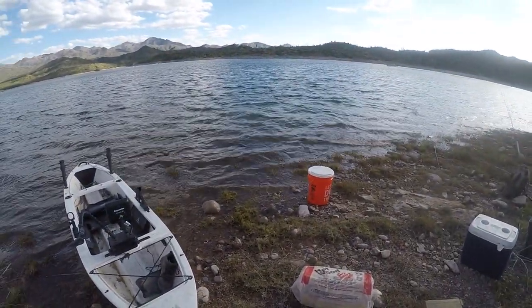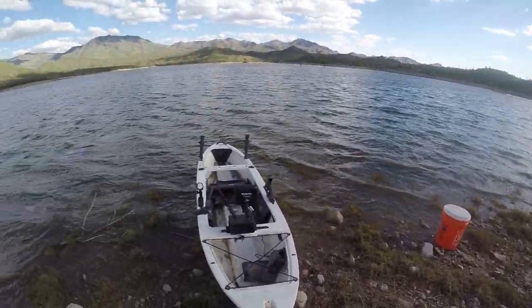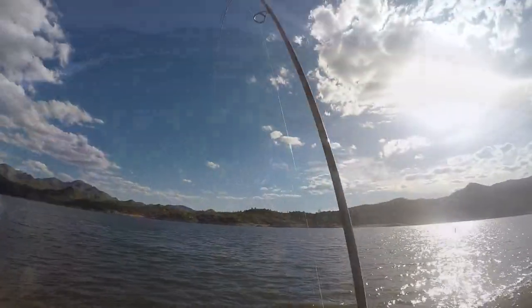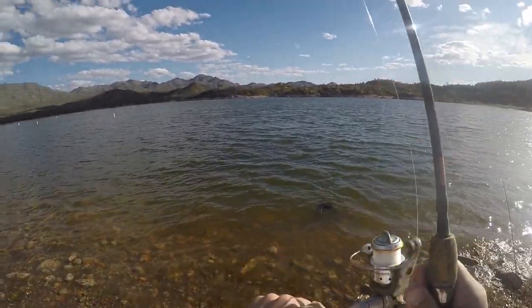Probably gonna fish shallowish and deepish just because it's kind of the transition right now. So see how I do. Hopefully I can get something on shore. Got a carp on. I think it's a good one.